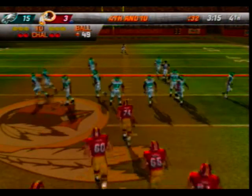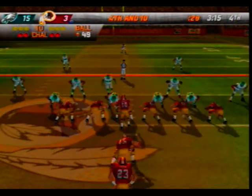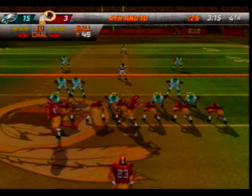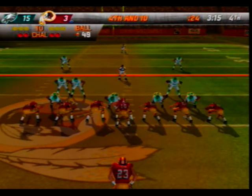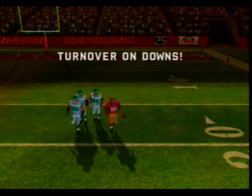It's all about teamwork. Keep the throttle down. As expected, they'll go for it here. Launching the pass deep down the right side. It's batted away, so they can't convert and turn it over on downs.